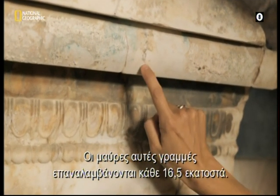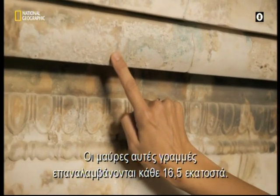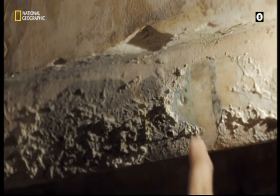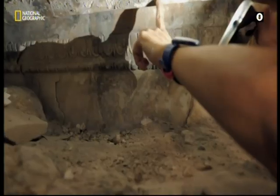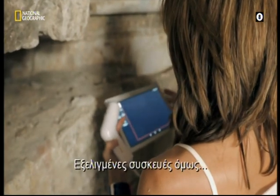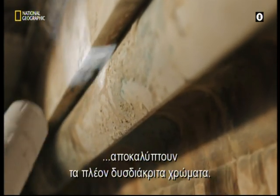And these black lines were repeated every 16.5 centimeters, like here and here and here. These subtle remains are hard to discern with the naked eye. In addition, certain parts of the walls are covered with a thin black layer that is formed over time. But highly sophisticated devices can help reveal the most discrete colors.